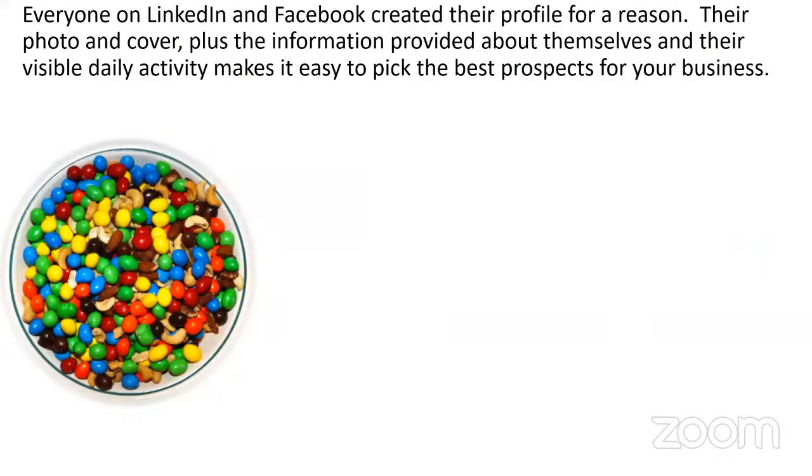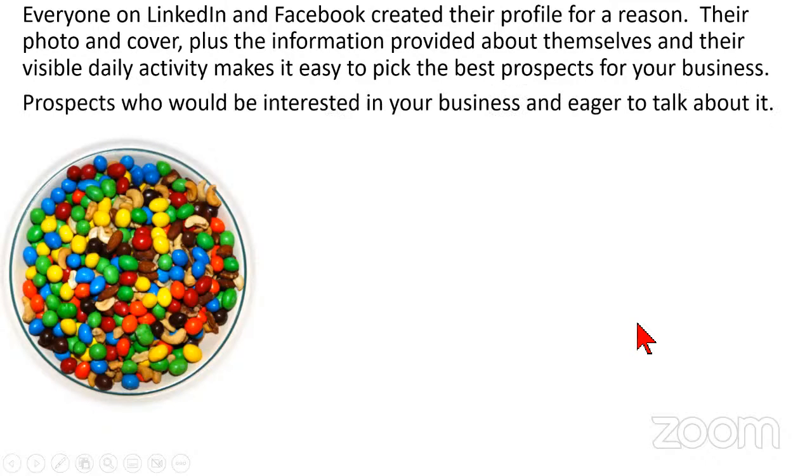Now, everyone on LinkedIn and Facebook created their profile for a reason. Their photo and cover, plus the information provided about themselves and their visible daily activity, makes it easy to pick the best prospects for your business. We're going to take a look at some of your profiles, and you're going to see how you're basically shooting yourself in the foot. Prospects who would be interested in your business are eager to talk to you right now.